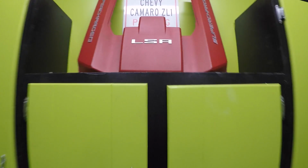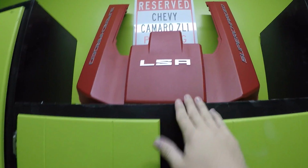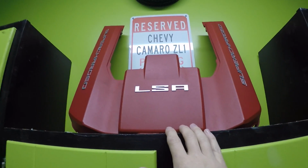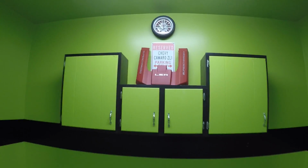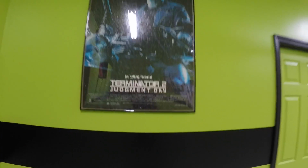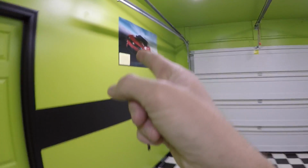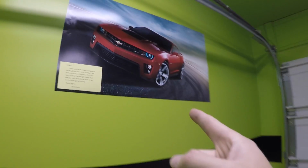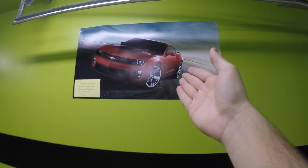I mean, I added some other things. I think I showed you guys this in another video, but this here is the engine cover to my Camaro, because as you guys know, I have a flex fuel sensor now, and that will not fit, so I thought that's a cool centerpiece. And then obviously I've got Arnold up there, because that's one of my favorite movies, Terminator 2, and that's actually a gigantic puzzle that I put together when I was a kid. So awesome piece. And then this here was sent to me from a fan. Scott Green sent that to me, so I thought that was a cool picture I'd hang up there.